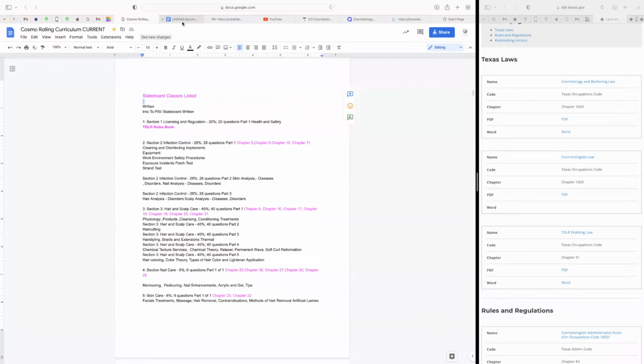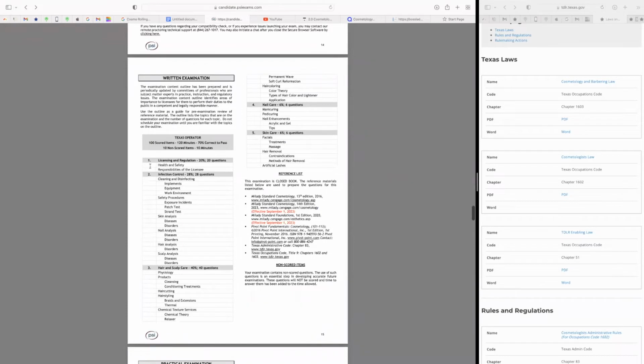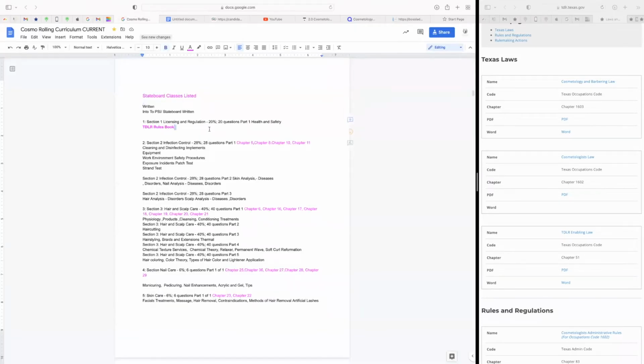Okay, so if you have not already, please go ahead and take a screenshot of the CBI. Of course, it's linked below, so if you don't want to, you don't have to. But these are the 5 sections: license and regulation, infection control, hair and scalp care, nail care, and skincare. So we have already taken the liberty of writing down where that information is going to come from, and now I'll share it with you.